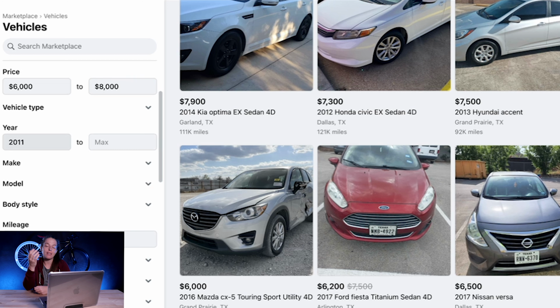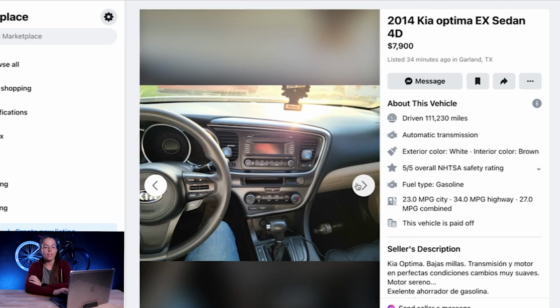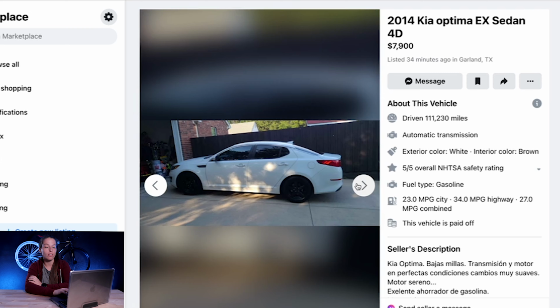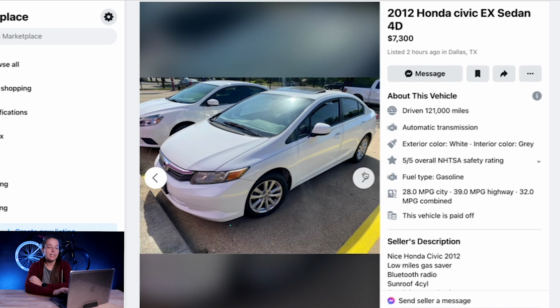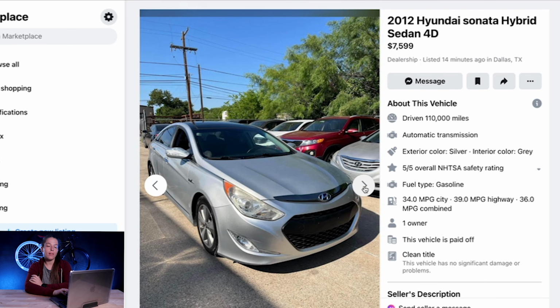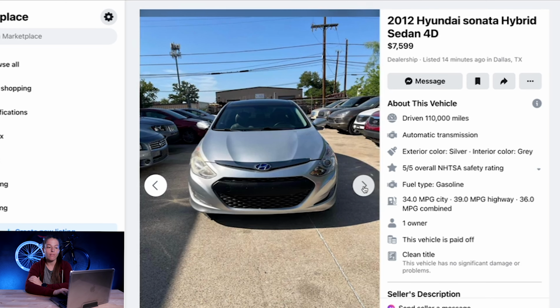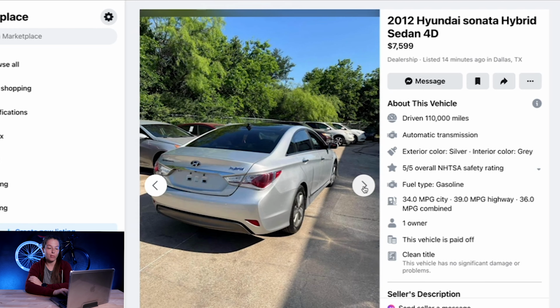And whenever we look at newer cars that I'm currently looking to buy, so a car that's a 2011 or newer with 130,000 miles or less, priced between $6,000 and $8,000, though they are still difficult to find, the quality of car that you get for this price point once you find it is significantly better. Like for example, this 2014 Kia Optima sedan, which has 111,000 miles, being sold for $7,900. Alternatively, this 2012 Honda Civic, which has 121,000 miles, being sold for $7,300. Or another route could be a 2012 Hyundai Sonata Hybrid, which has 110,000 miles for $7,500. In fact, I recently bought one very similar to this a few months ago.